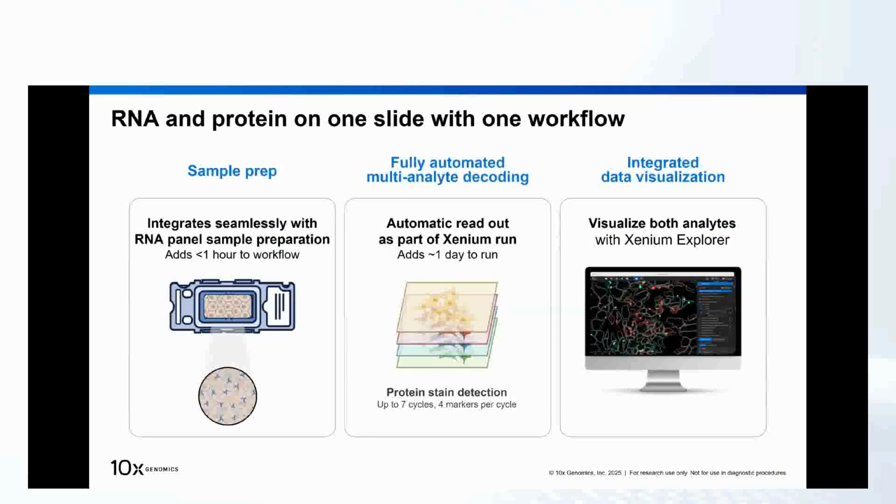Okay, what I want to talk about in just the last bit of the slide is something new that's coming soon, which is doing RNA and protein on one slide with one workflow on Xenium. Here I just want to make it clear that we're focused on sample prep. We always try to make sample preps as universal as possible, and as hands-off as possible on the Xenium instrument. You press go and the instrument does everything for you. And then there's integrated data visualization, of course, and analysis on the back end.